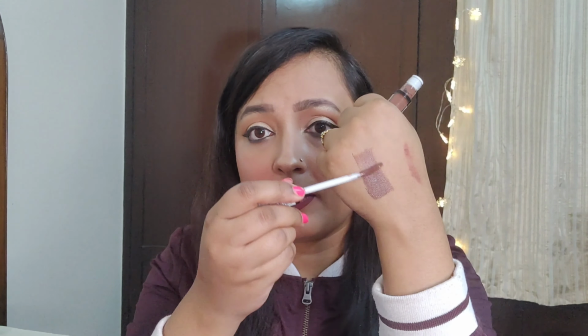And if I talk about the texture of these lipsticks, these are very creamy. Yeah, you can see, these are very mousse-y and creamy, and when you apply it, it will apply like this, but once it dries down, it does not transfer, and it does not make your lips feel very chapped. It is very comfortable, as if you are not wearing any lipstick.